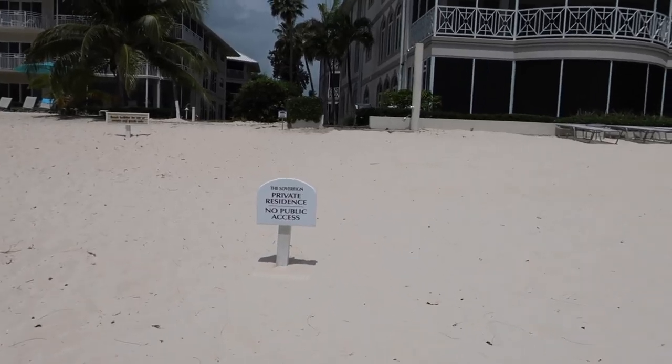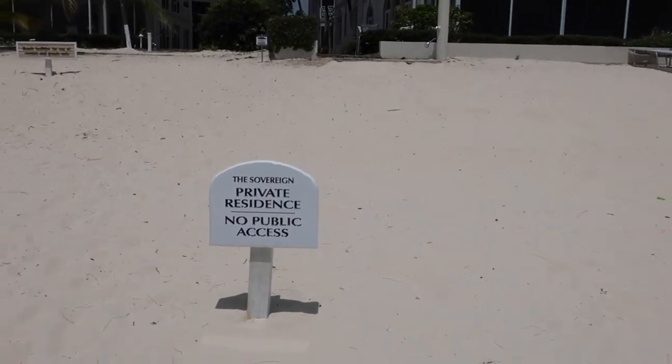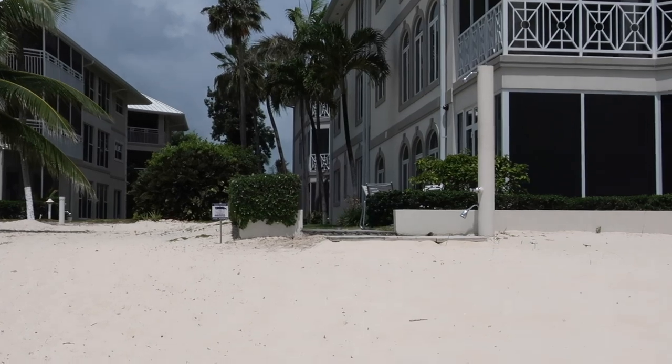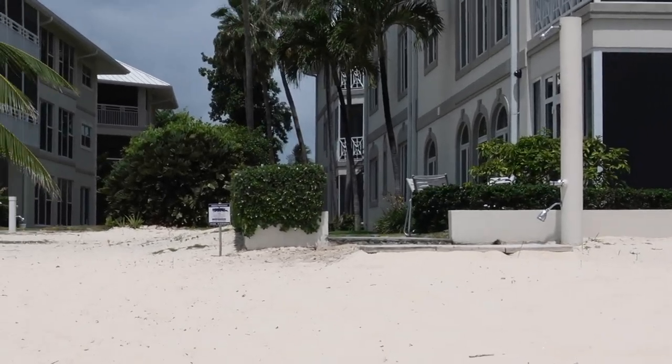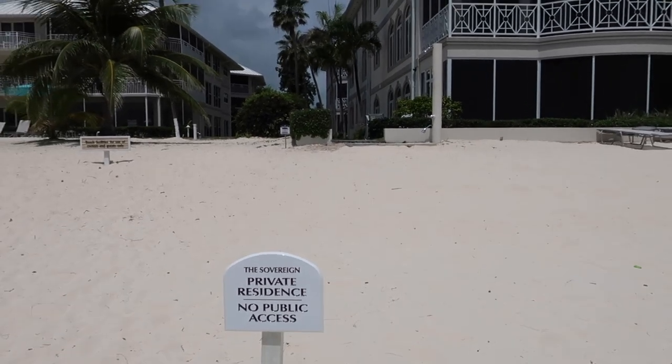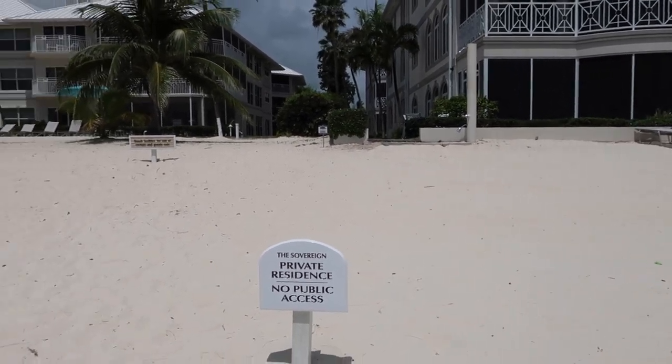So in some cases, for example here, I've come up to my 10 feet of public beach and the rest is private. So even though you can see there's access here to the street, this particular location is private access only, no public access. So just make sure you follow signage. It will always let you know.